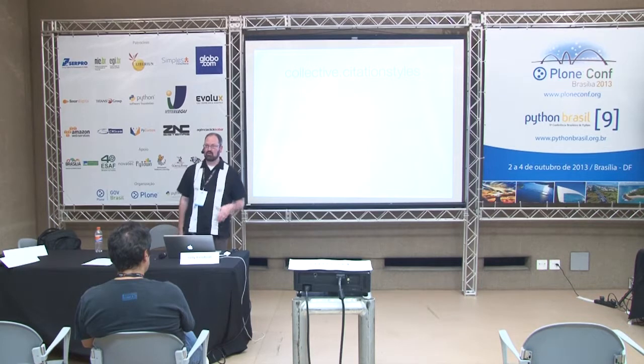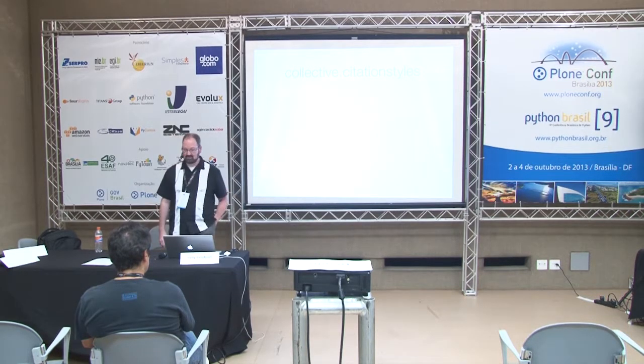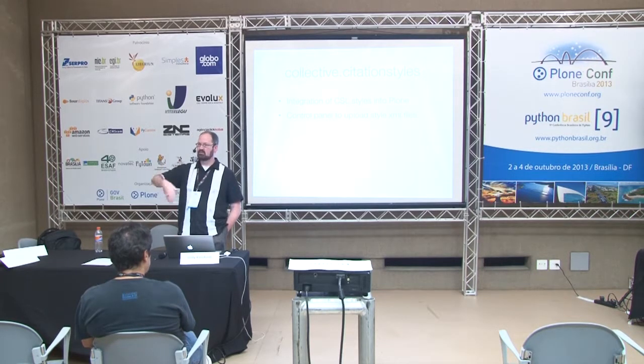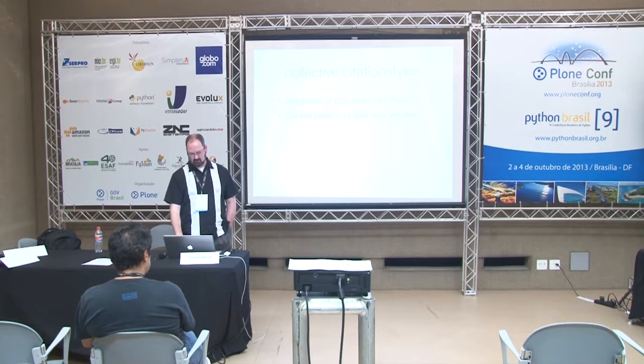The product that we've come up with is called collective.citationstyles. It's one of the millions of products under the collective namespace down in GitHub. It supports an integration of this specific CSL style sheet into Plone. It allows you to have a control panel. You go to that control panel and you can upload these XML style sheets so that you can get new files and new styles available.